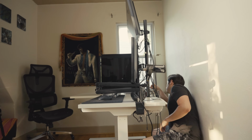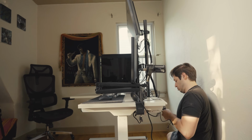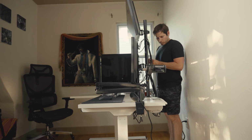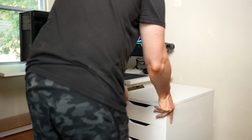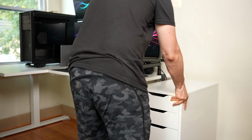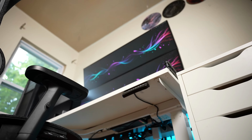The next day, I came by to finalize the cable management. Still making sure not to go crazy, just in case Kevin wanted to make any changes later on after using it for a while. And with that complete, I added the finishing touch. The popular Alex drawer from IKEA, giving this setup a little extra storage. And here it is.